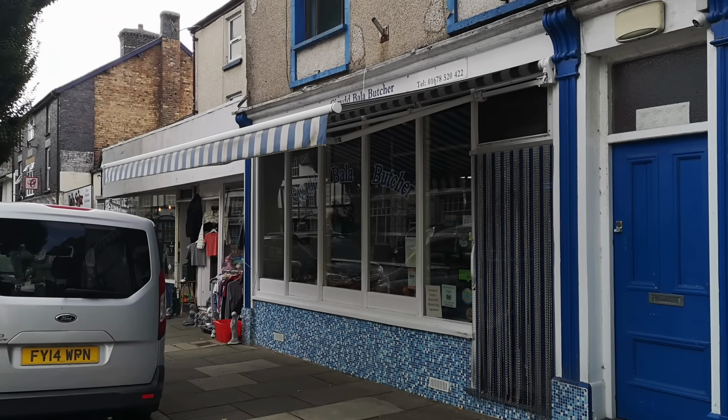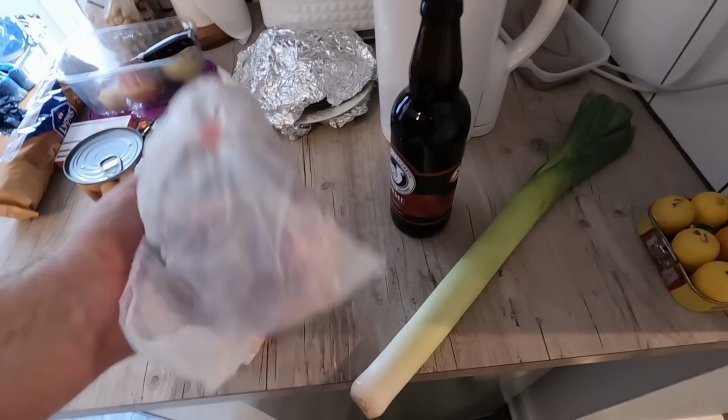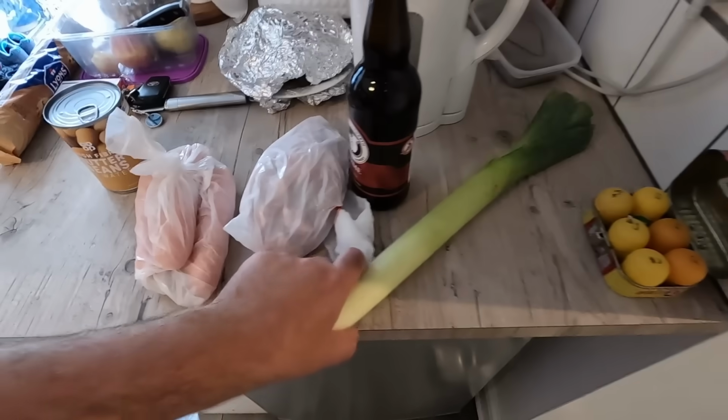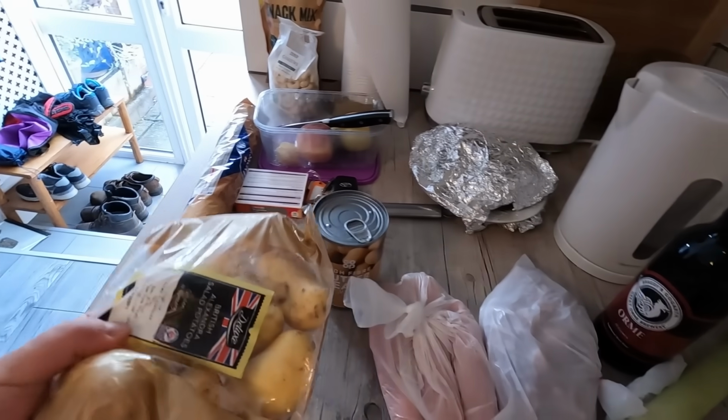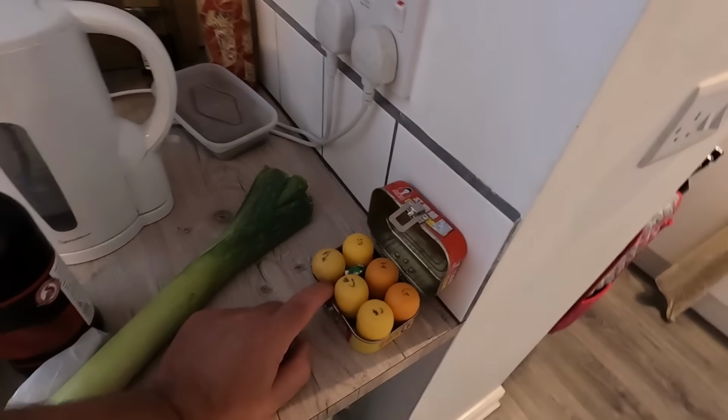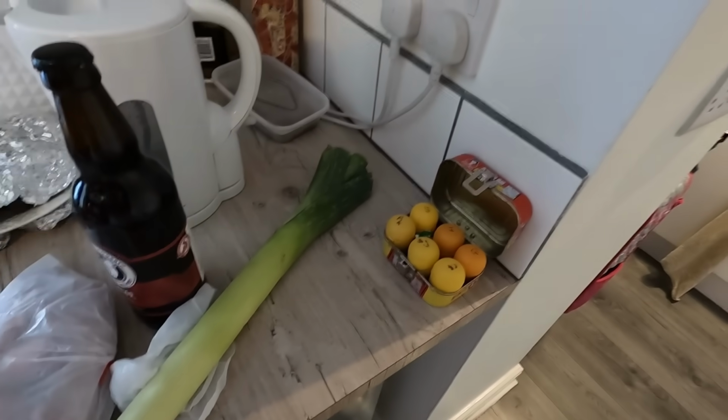So in Bala we found a lovely little butcher's shop, so I've got about 500 grams of Welsh diced lamb there. They also had some vegetables, so I've got a leek and some carrots. We've got some lovely little potatoes, butter beans. I've got my travelling spice kit. We're going to make a simple lamb stew.